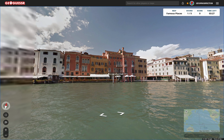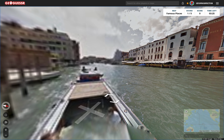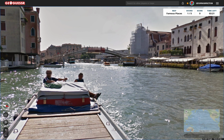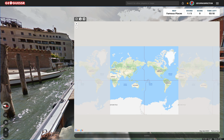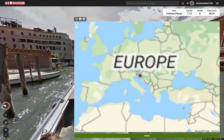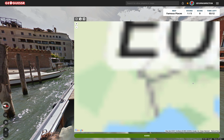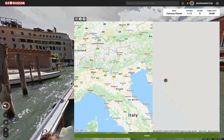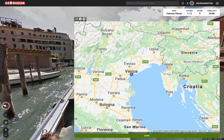Okay, well we are on the canals of Venice. Been here plenty of times. The question is where? We've got a footbridge here and I believe that this is by the main railway station in Venice. So let's get in there and check it out. We're looking west at that station. Just waiting for that map to load. Come on. Into Venice we go.